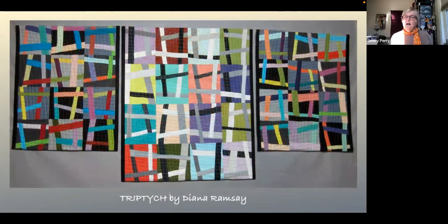More piecing. This woman here, Diana Ramsey, this is her style, and a lot of times artists do develop a style, and if I were to see another one of her artworks somewhere, I would say, oh, that looks like a Diana Ramsey piece. At some point, just like painters, you can look at an artwork and think it looks a lot like it was made by so-and-so. Some people jump around in their experimentation, but often they land on a style, and this is Diana's style.